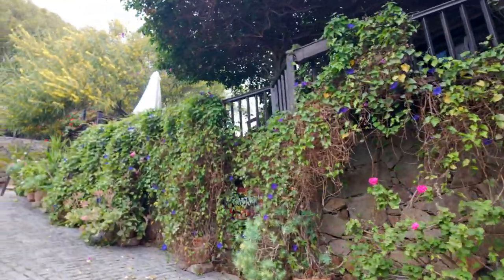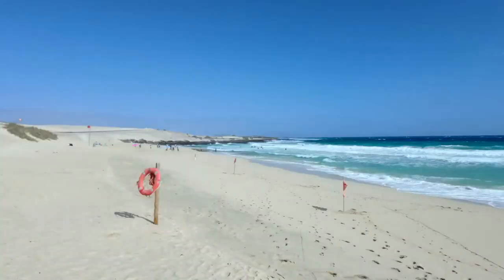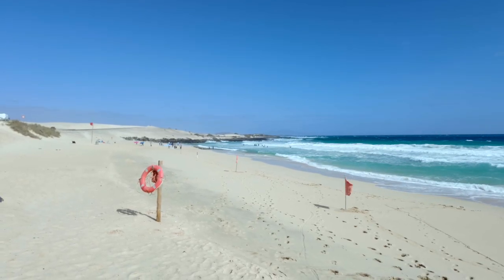Fuerteventura has a hot desert climate and is mild but mostly windy throughout the year, and is known as the island of eternal spring. Its average daily temperature throughout the year ranges between 20 and 27 degrees.